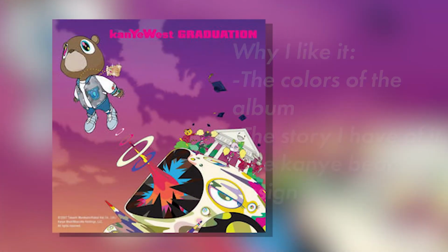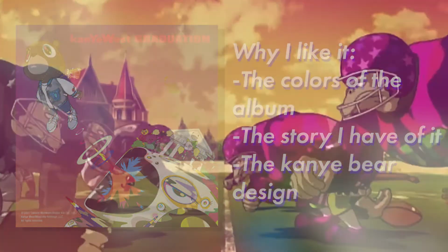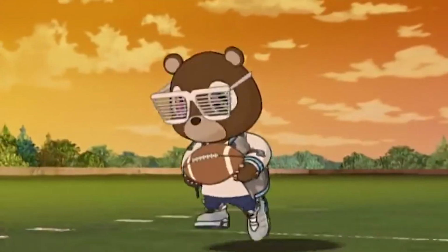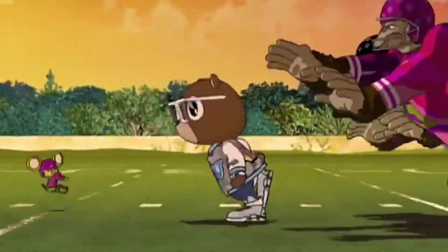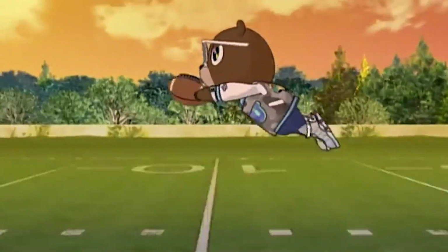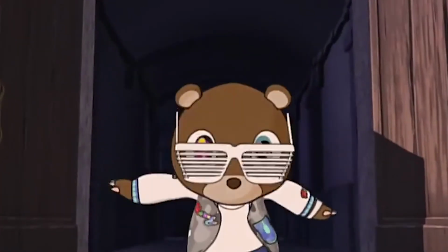On top of just the little story, I do like the album cover itself. I love that this caps off kind of the unofficial trilogy that is Kanye's first 3 albums with the teddy bear and such. On top of that, the colors of it are just awesome, man. So that's why it's one of my favorite albums. When you combine the story that I have with it, the design of it, and all of the context around the Graduation album, it just turns into one of your favorites. Or at least for me it does.